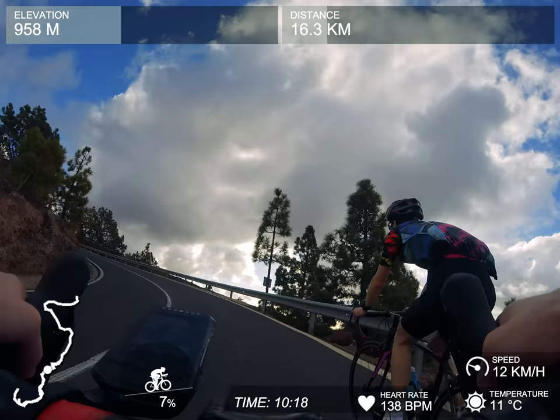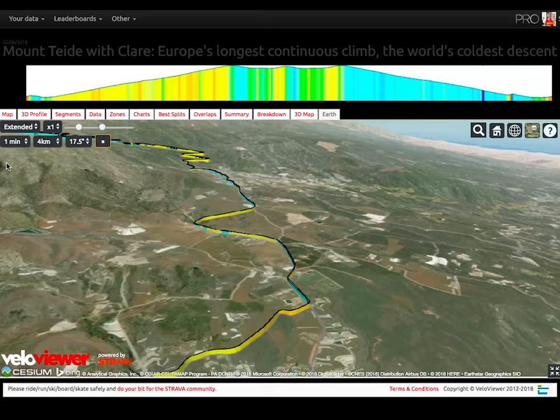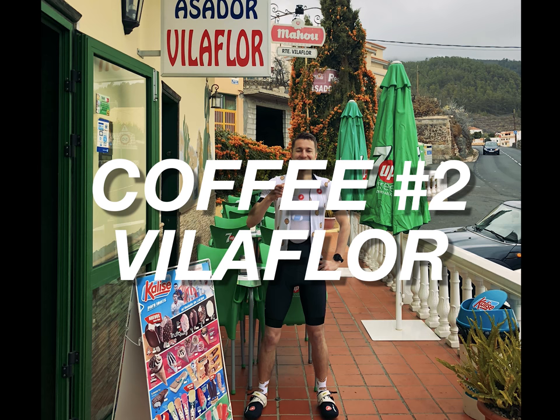By this point we've passed through La Escalona and it's starting to look a little bit alpine, and we can see ahead the thick layer of cloud we'll be heading into. We'll take a stop in Vilaflor, the last town before the top, for a coffee and a comfort break and some photos.